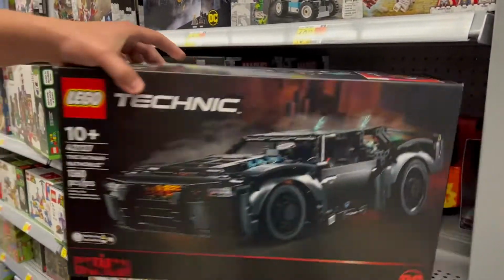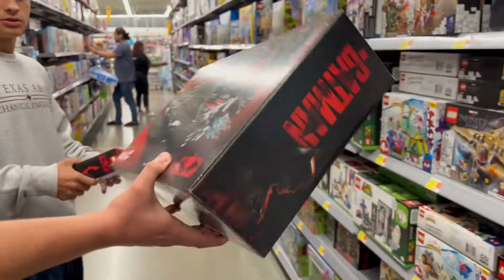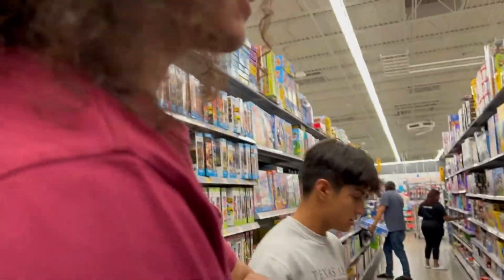Yes, sir, look at that. It looks kind of lit, though. It does look cool. It looks kind of lit, though, right? Who's going to keep it, though? That's a good question.